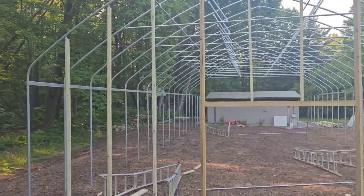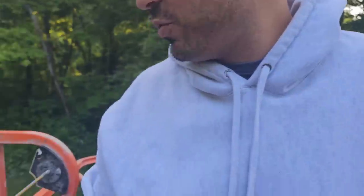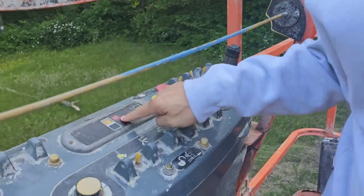All right. See what just happened? What happened? Because we're on uneven ground, it won't let us go any higher than this. We're barely anywhere right now. We got to get to some level ground so that we can go high.